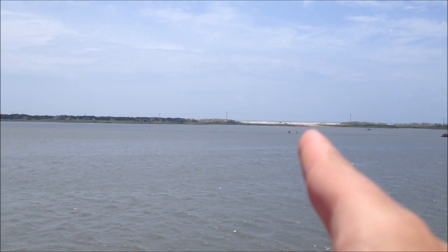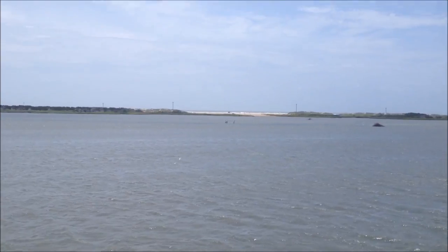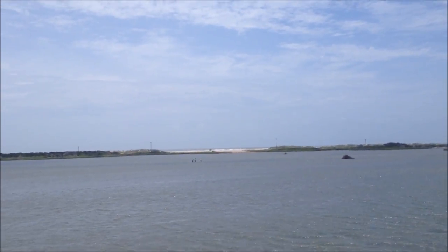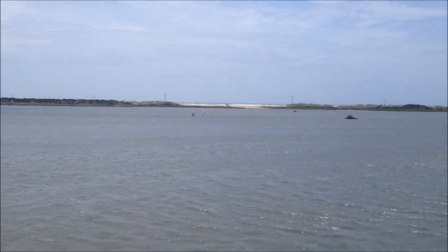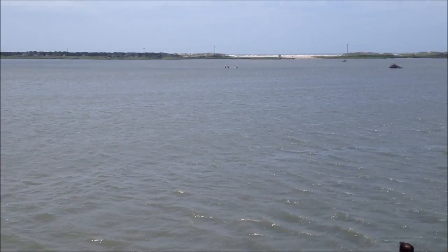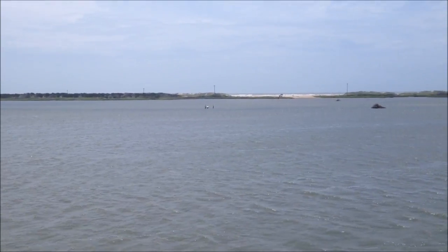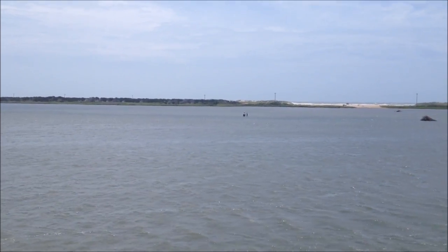You can see right there that strip of sand, but you can see the waves crashing on the beach side. And I'm pretty sure during hurricanes and heavy storms that the waves get so big that it goes completely over the sandbar, floods into the sound. But as you can see, those little specks out there, there are people walking. It's low tide right now, and it's not even to their knees. Looks like two little boys out there with their mom or something.